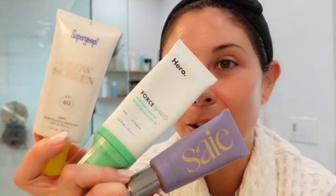I have 3 great clean beauty sunscreens that I absolutely adore. Obviously, Saie is what we just used right now, and this is the Sun Visor. It has broad spectrum SPF 35, and it is gorgeous. It leaves a really radiant, glowy finish, but without feeling like a disco ball.